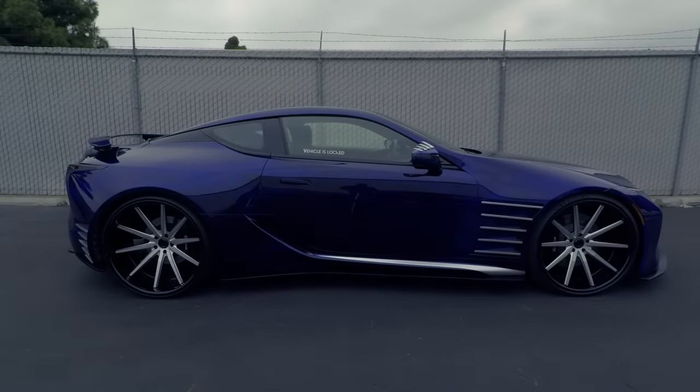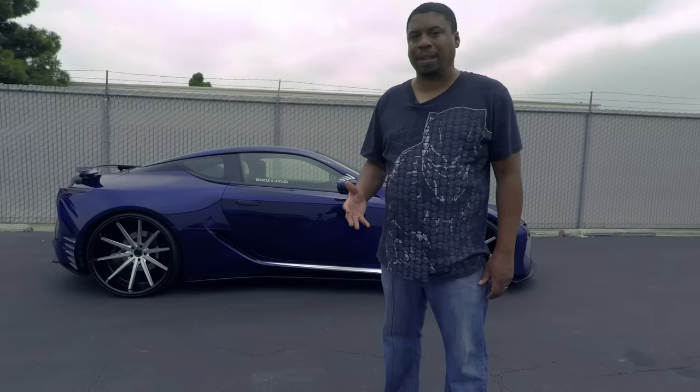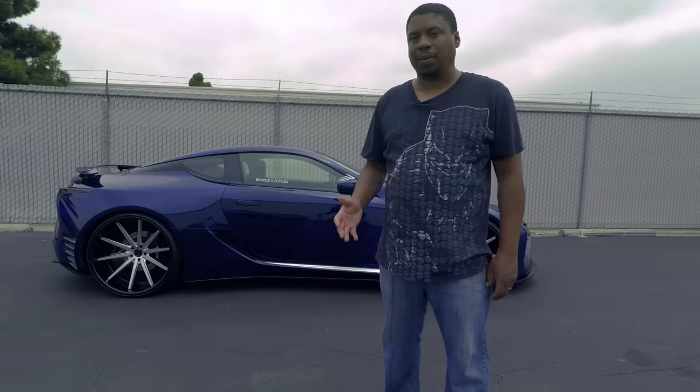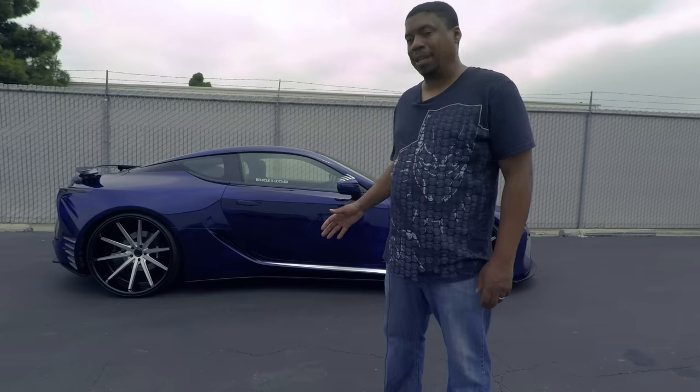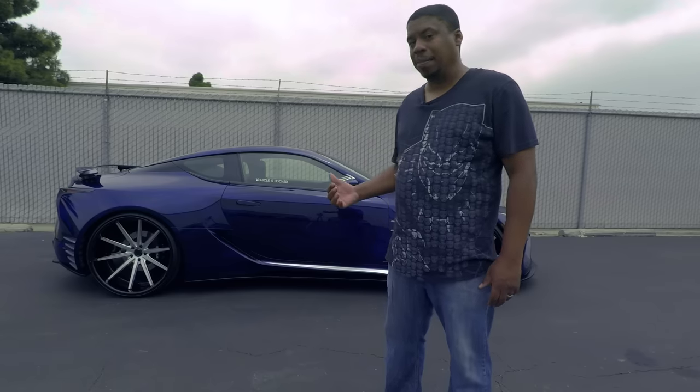This car in particular was a collaboration between Lexus USA and Marvel Studios for Black Panther. They sent a bone stock Lexus LC 500 off to West Coast Customs and told them to theme it as closely as possible to the film. Now, this car wasn't actually in the movie.